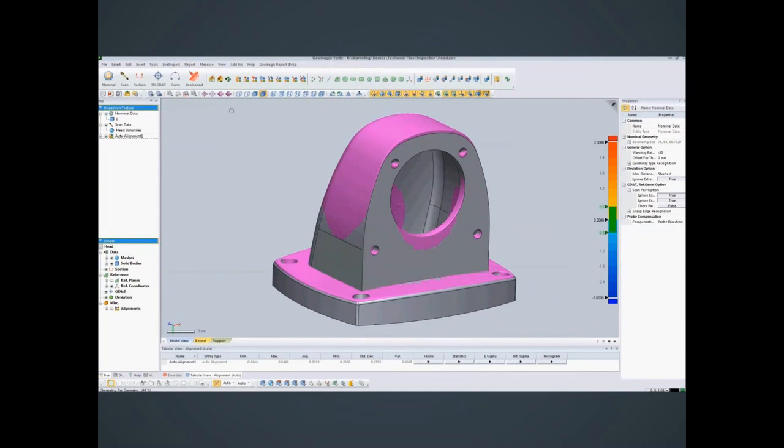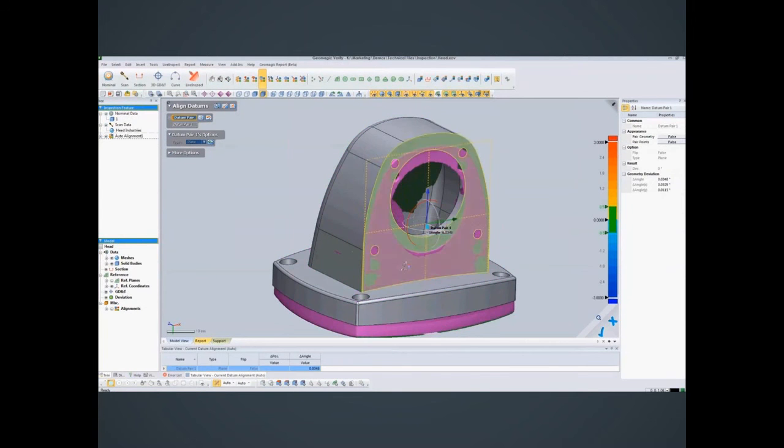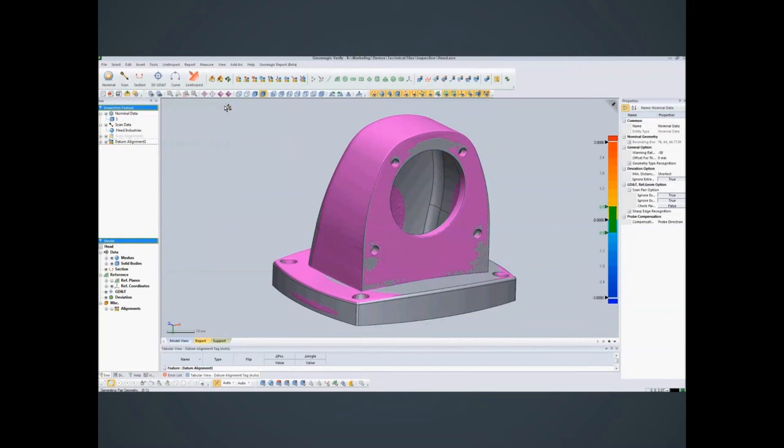Of course, we have to do a quick auto alignment because the scan data will not be in the same coordinate system as the CAD data, so we do a quick best fit alignment here so that we can create what we call correspondence. In other words, the software is starting to recognize that this face of the CAD corresponds to this face in the scan data, and from there we can start telling it what the datums are, A, B, and C, and how we would like to align the scan data to the CAD based on the GD&T of the prints.